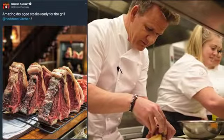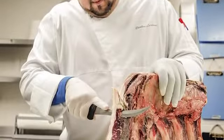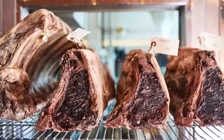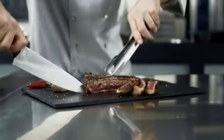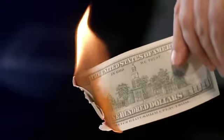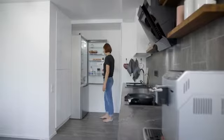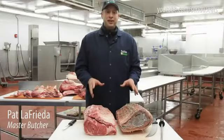From Gordon Ramsay to 21 Michelin star chef Alain Ducasse, professional chefs and food connoisseurs around the world agree that dry-aged steak has the best flavor and tenderness, hands down. But to get a quality dry-aged piece of meat, you have to visit a high-end butcher or steakhouse, which means you're going to be paying a premium. And no, you can't just do it at home. The simple fact is, your fridge isn't made for dry aging.